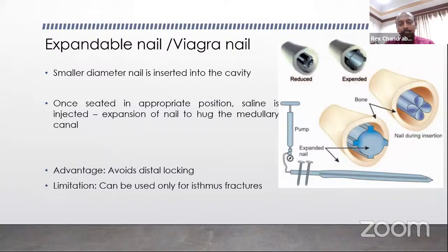And these are the other examples of what to do if the interlocking screw is not available. There are new nails which have come up in the market for many years, especially in Israel. They've been developing these expandable nails using saline to expand and hug the medullary canal. So to avoid distal locking, this can be used in the metaphyseal area.